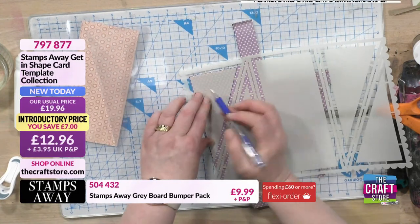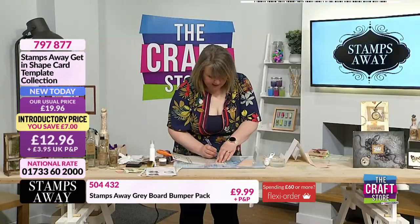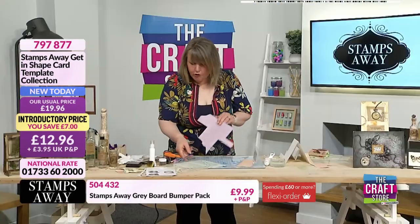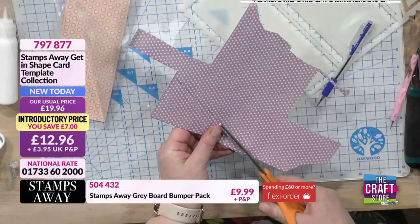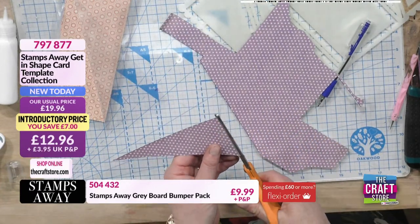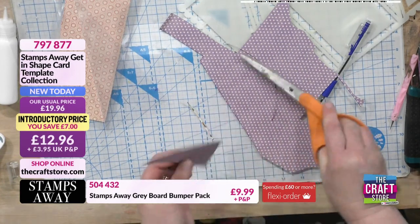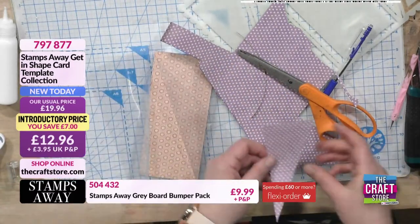And because you can see through, you can see the spots through. So it means that I can make sure that my spots are going in the right direction. Or if I wanted to get a particular flower into it, I can do. But the first time you do it, if you use just normal double-sided pattern paper, it actually helps, because if you do realise you've cut it the wrong way, you can just flip it over.